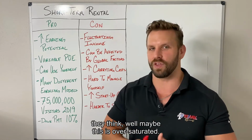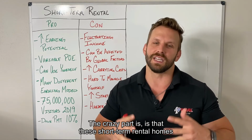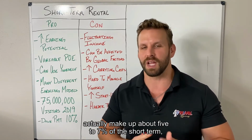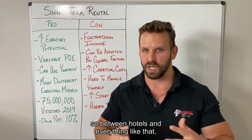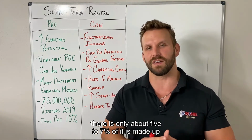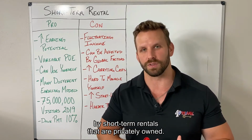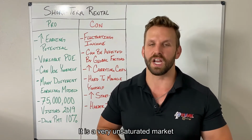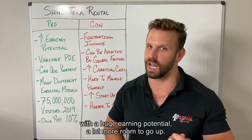And a lot of people think, well, maybe this is oversaturated. The crazy part is that these short-term rental homes actually only make up about 5 to 7% of the short term market. Between hotels and everything like that, only about 5 to 7% is made up by short-term rentals that are privately owned. Okay, so it is a very unsaturated market with a huge earning potential and a lot more room to go up.